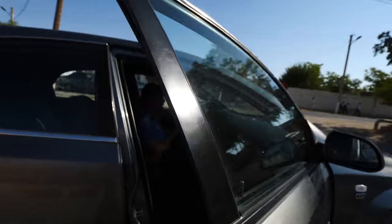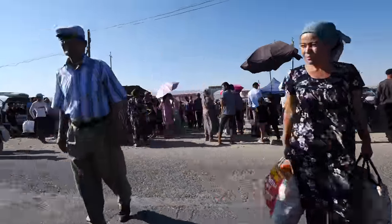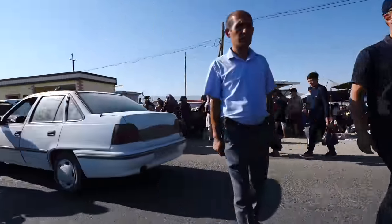All right, guys, so we have to continue our road trip. We still have about 3 hours to go. Let's do this. We're currently passing through a small town. You can see a big market. Everybody's surrounded, lots of cars everywhere.